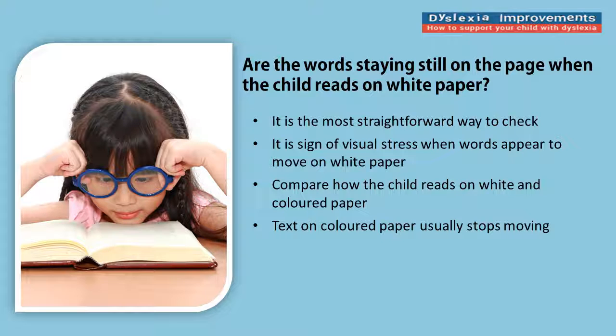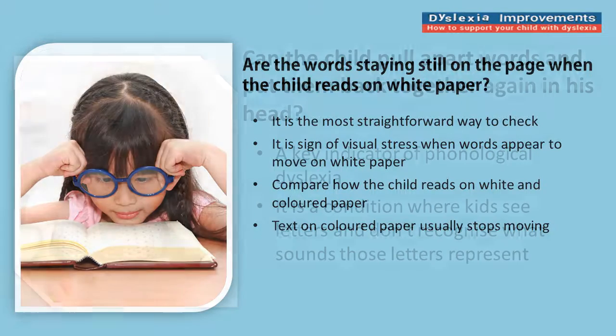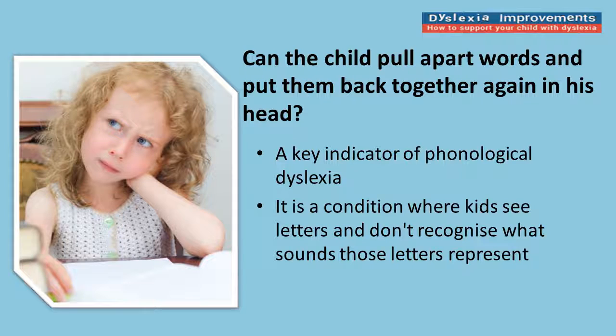Now, another thing that I would check out for any child, to recognise if they have phonological dyslexia, is, can the child pull words apart and put them back together again in their head? This is really summing up phonological dyslexia in a nutshell. Basically, the issue with phonological dyslexia is that when children are seeing letters, their brain is not instantly recognising what sounds those letters represent. So you can check this out with things like this. You can ask them the word space, S-P-A-C-E. The word space, what word would that be without the S?